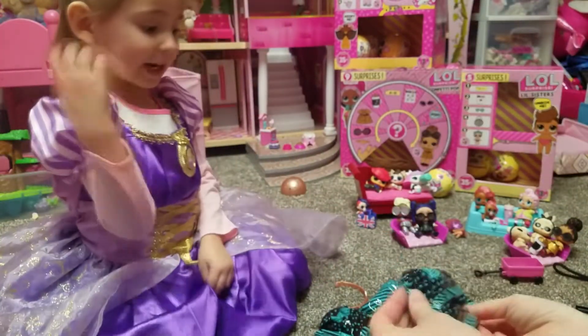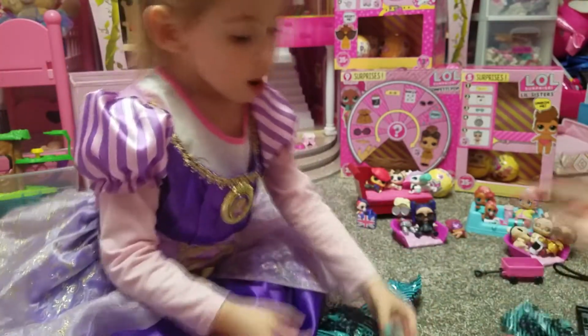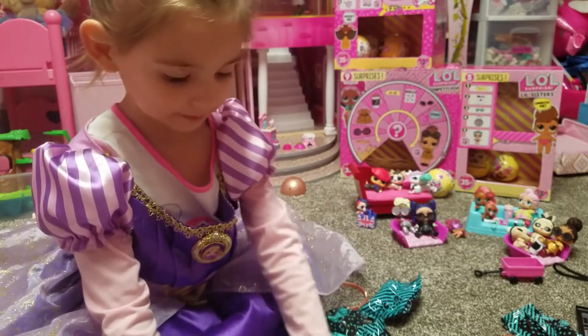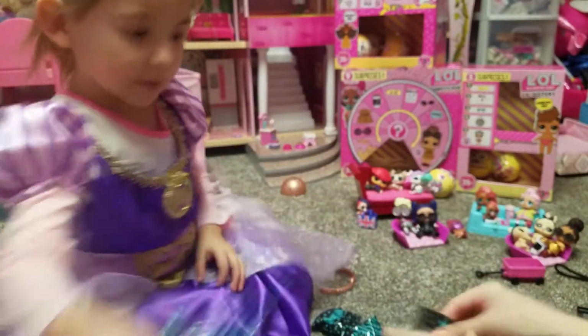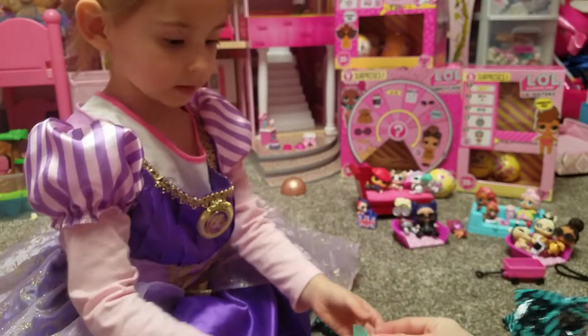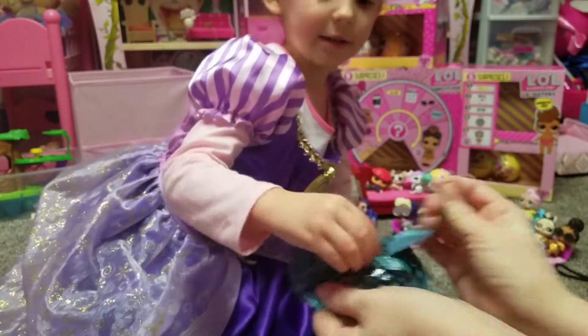Mommy, you can open the pet. I want to open the pet. I know you're so excited for the pet. Whoa! Did you get the gerbil? Check it out. He's fuzzy. We got the little hamster. Oh, he is fuzzy. Let's open this one. Okay, we'll open it up. Oh, a pooper scooper. Oh, let's open another pet.